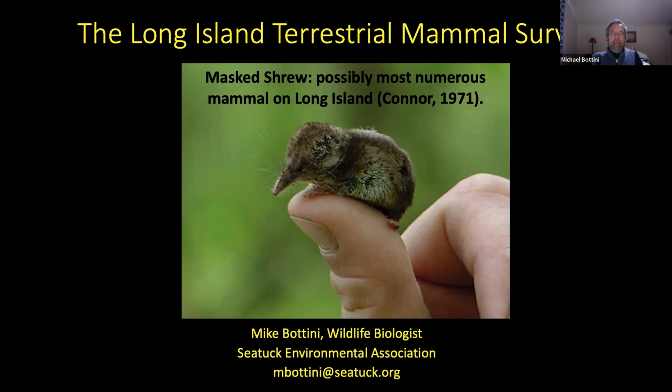But at that time, he mentions under the section about the masked shrew that it's possibly the most numerous mammal on Long Island. It's also our smallest mammal. And a couple of interesting things about it. The fact that it has a heart rate that is over 1,000 beats, up to 1,500 beats per minute, which is astonishing. And as I said, it can echolocate to find food underground.